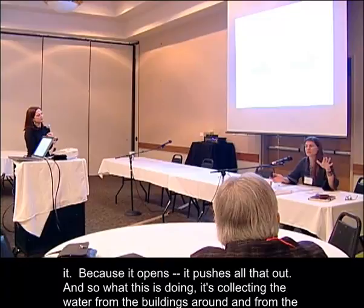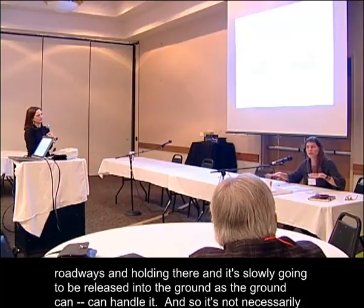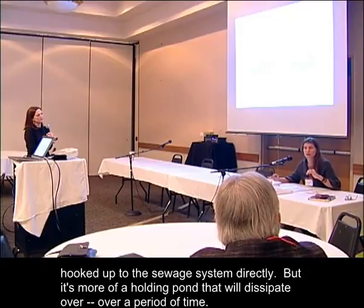And so what this is doing, it's collecting the water from the buildings around and from the roadways and holding there, and it's slowly going to be released into the ground as the ground can handle it. And so it's not necessarily hooked up to the sewage system directly, but it's more of a holding pond that will dissipate over a period of time.